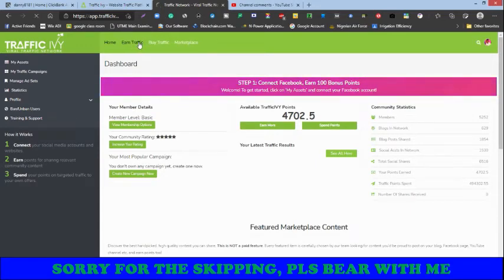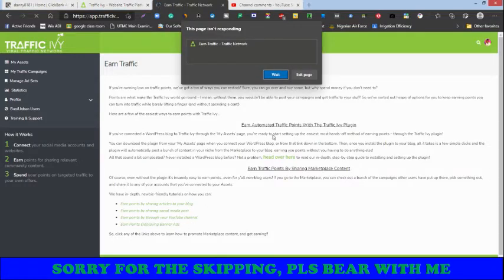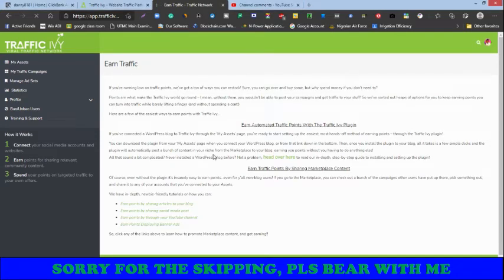You come here, go to earn traffic, click on earn traffic, and let it load. Now, you can earn traffic points either by sharing articles to your blog, by sharing social media posts to your site or your social site, by promoting other people's products or content through your YouTube channel, or by displaying banner ads on your blog. These are basically how you can earn points, and this point is what you are going to be using for yourself.